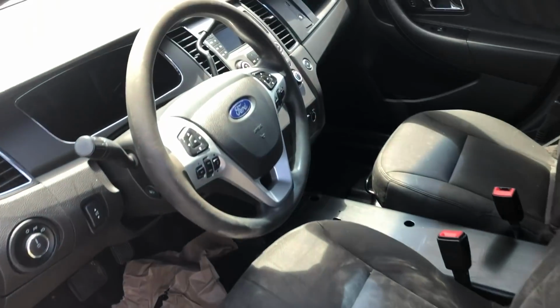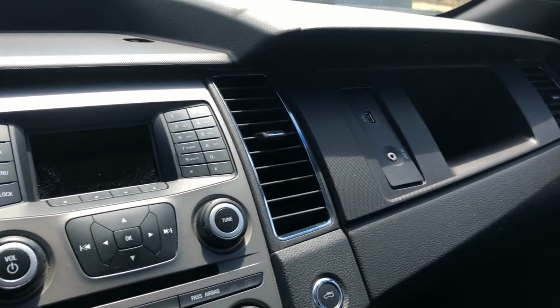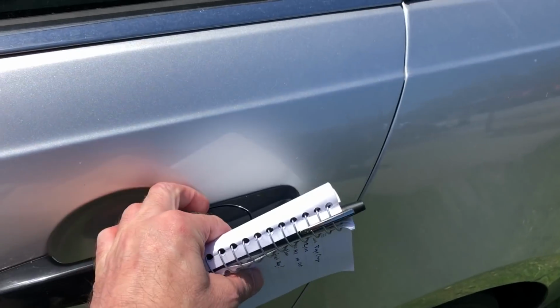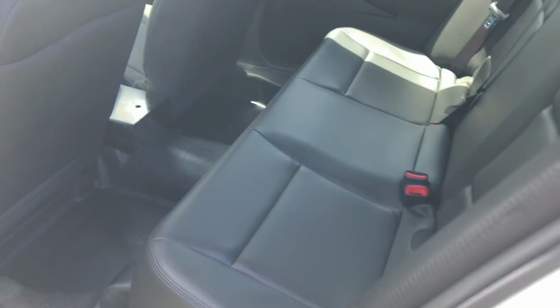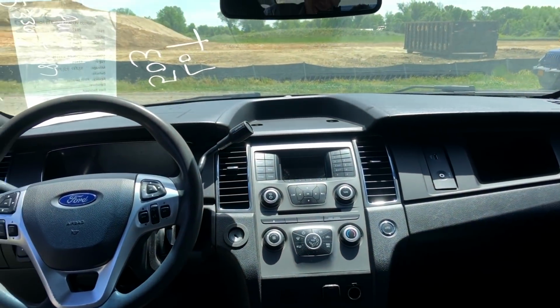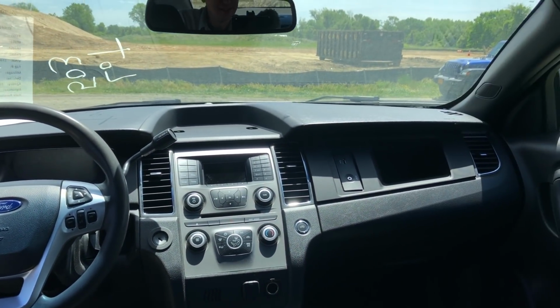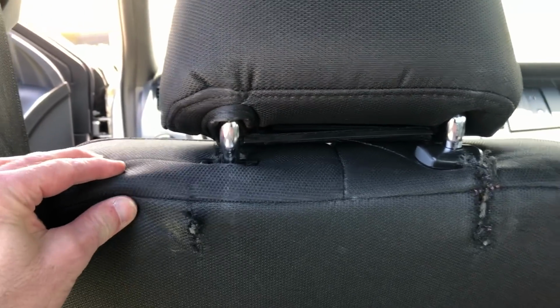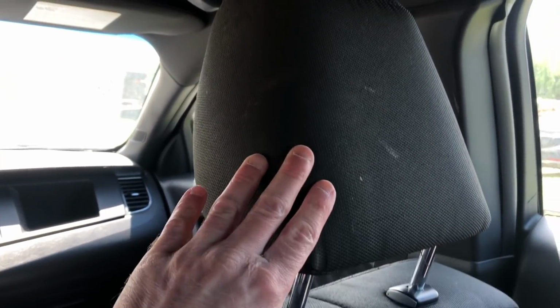Inside, I've never been this close to a Taurus before. I like them though. I like them a lot. I did start this one up. It has 2,166 idle hours on it. It also has an EVAP code 457. The back seat, oh my gosh, it's rock hard. But I like it. I like the year. The miles don't bother me, as long as the pricing stays fair. There's just a few tears and rips in the back of the seat, but that's all I'm seeing.